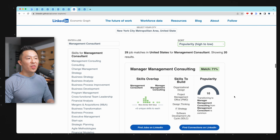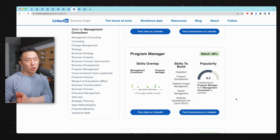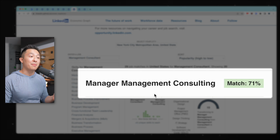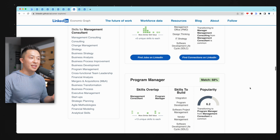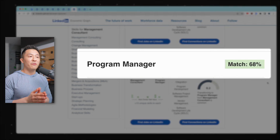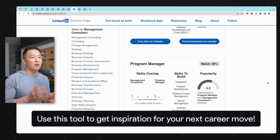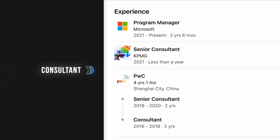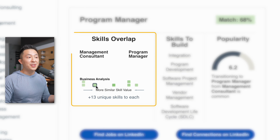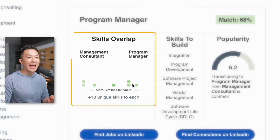And in a nutshell, this is a list of roles that management consultants in New York City moved into as their career progressed. It obviously makes sense. Some consultants end up becoming managers in consulting, but according to the data, a lot of consultants move into the program management track as well. So if you're feeling a bit stuck or lost in your career, getting inspiration is the first great use of this tool. Second, if you are a consultant looking to go into program management in tech, which is very common, the skills on the left are ones you most likely already have, and you want to work towards the skills in the middle and on the right.